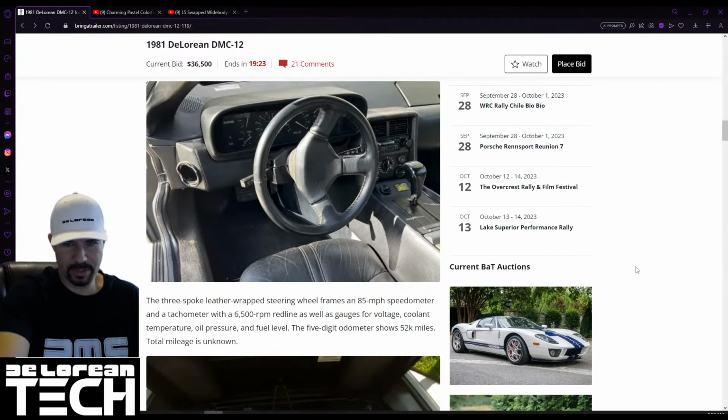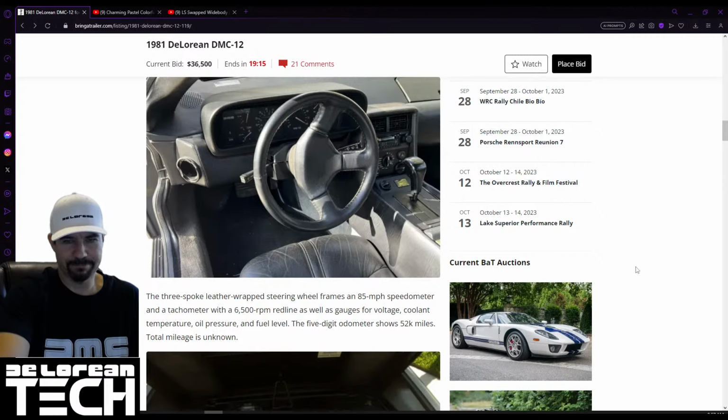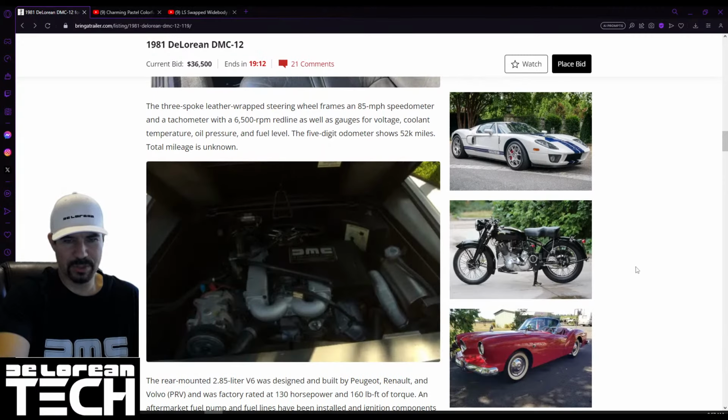Somebody did point out that the hood is a flat hood and not a grooved gas flap hood as it should be. It's just one of those things.